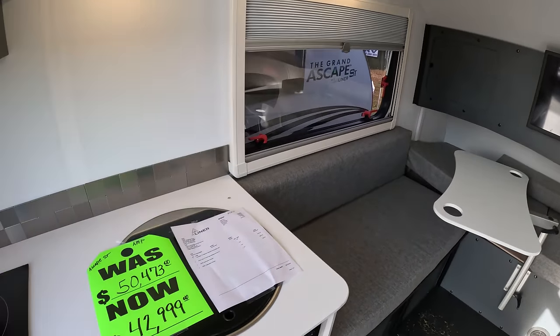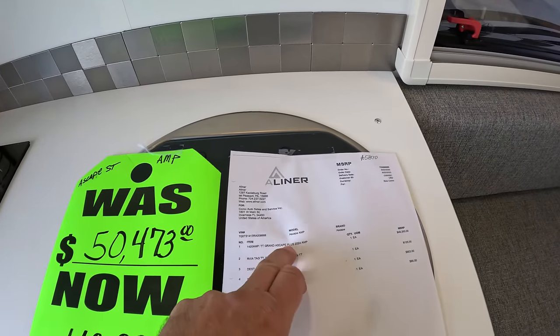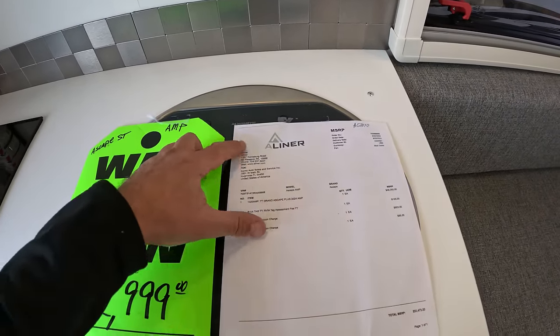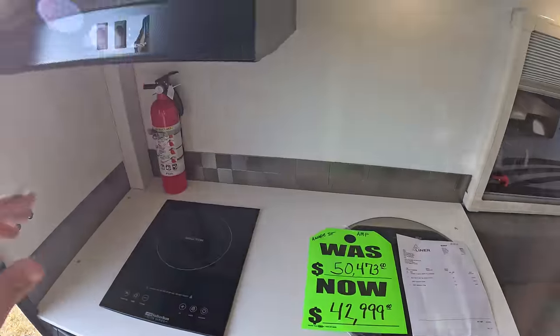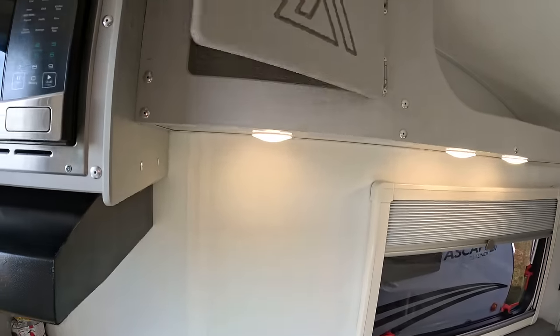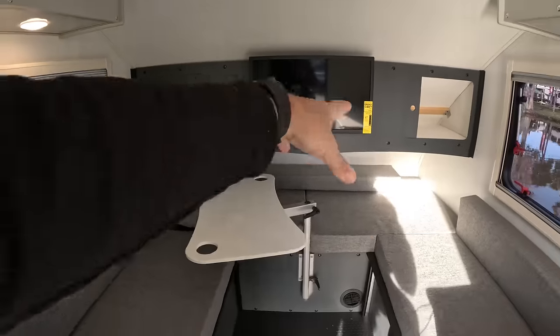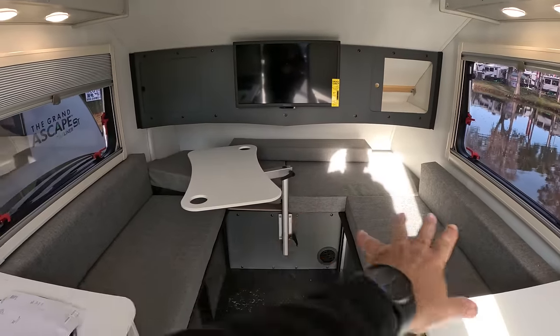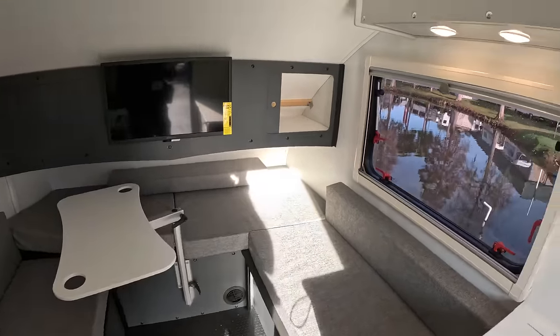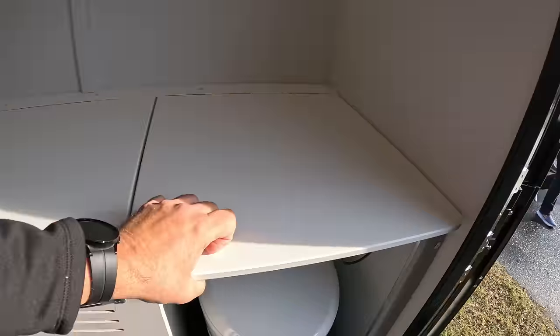There's not a whole lot of information here at this moment, but this is the Grand Ascape Plus 224. And microwave, here we have our hood. We have some storage up here and up here, U-shaped with a lagoon table. You can make this into a bed. I think the main thing on this one is what's under the hood.